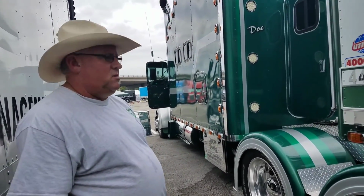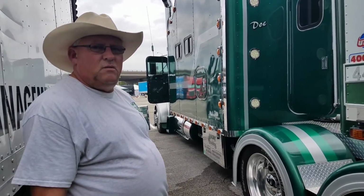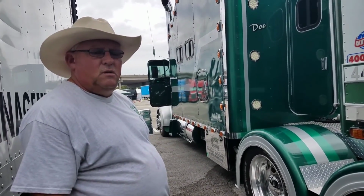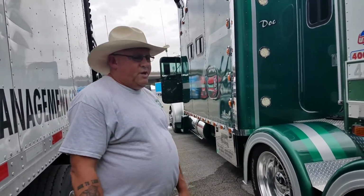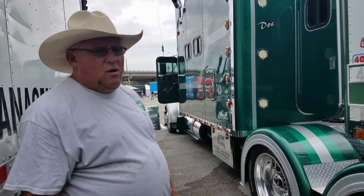Yeah, exactly. Do you find that driving this is considerably harder than a regular truck? No, and I probably wouldn't know that because this has changed. It's kind of like growing up. You don't realize you're taller than you were. Yeah. Because it's grown up so slow.